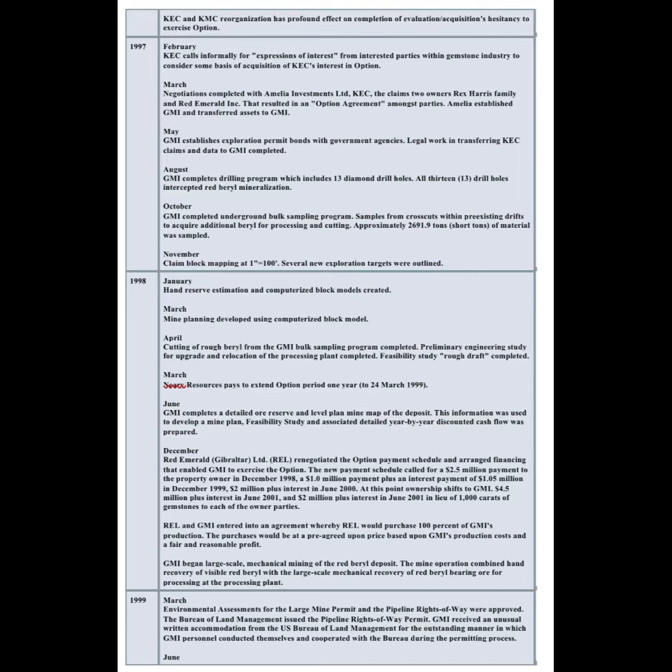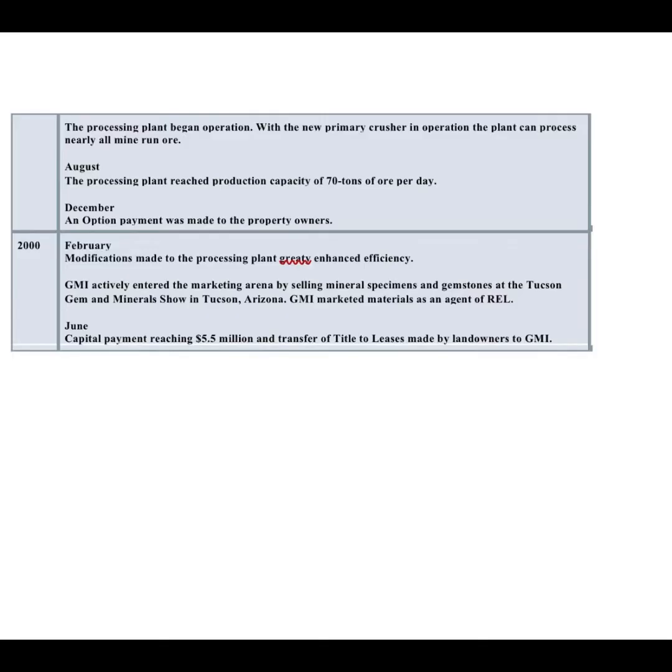1999. March. Environmental assessments for the large mine permit and the pipeline rights-of-way were approved. The Bureau of Land Management issued the pipeline rights-of-way permit. GMI received an unusual written accommodation from the U.S. Bureau of Land Management for the outstanding manner in which GMI personnel conducted themselves and cooperated with the Bureau during the permitting process. June. The processing plant began operation.